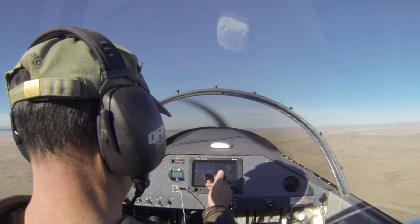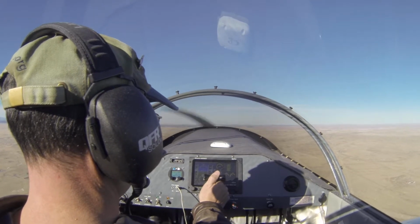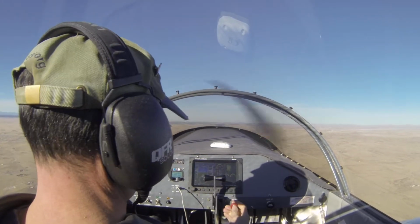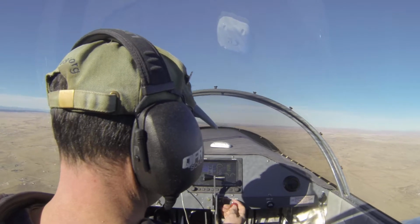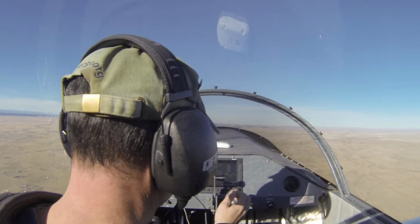I think I'm going to bring the engine back to 2750 and then lean. Appears to be running rough. Lean it out a little bit.